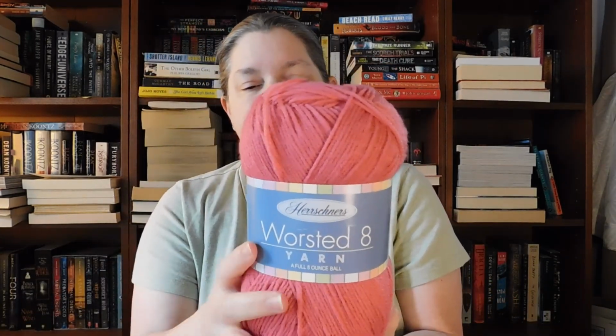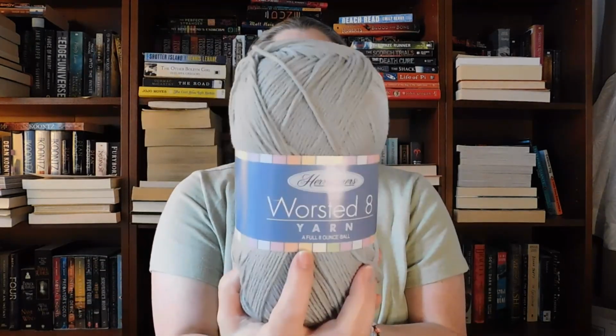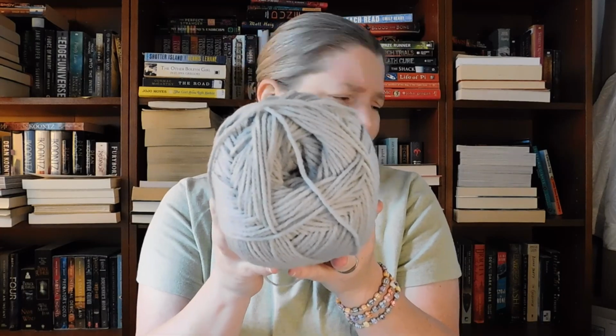This one is some version of pink. Actually, I like that. It's pretty soft. I like that shade of pink. And I've got one that is gray. It's kind of like a pewter gray, but really light. You guys see that okay? It's cloudy out today.